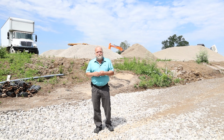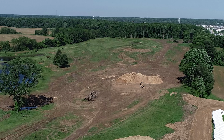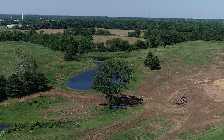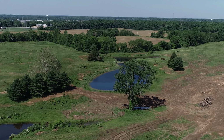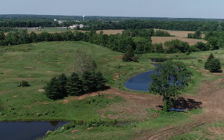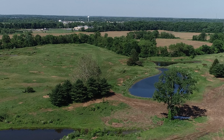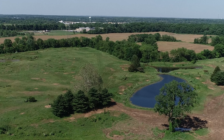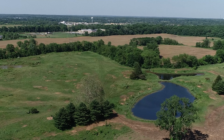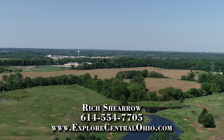And that white pipe down below is going to be where the utilities start to come in. Now as I pan around here, you'll see these beautiful ponds that once upon a time ago collected golf balls are now going to be beautiful backdrops for brand new homes. And then as I take it up a little bit, you can see the water tower in the background for the village of Sunbury.